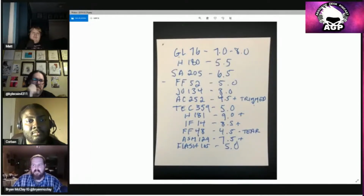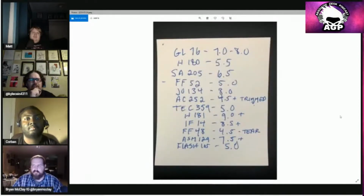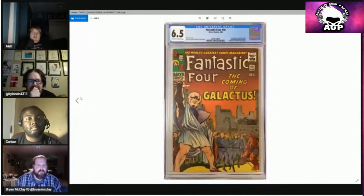So you can see he said the Green Lantern he thought was a 7.0 to 8.0. It came back an 8.5. What about the First Silver Surfer? I did not show that. Here you go, boys. Look at that. 6.5. Damn. He put it at a 4.